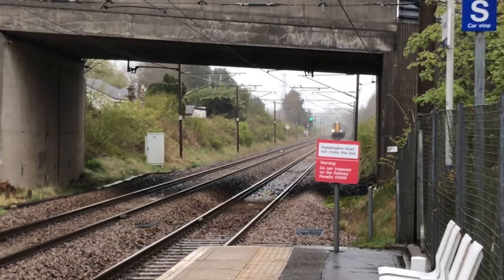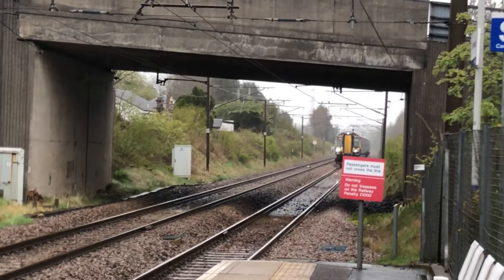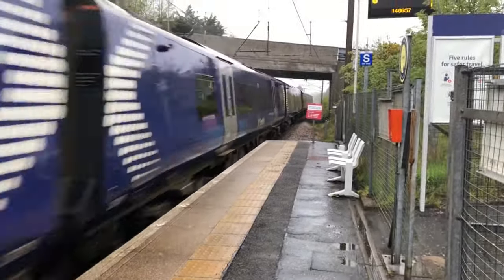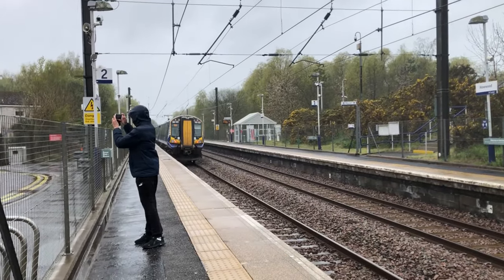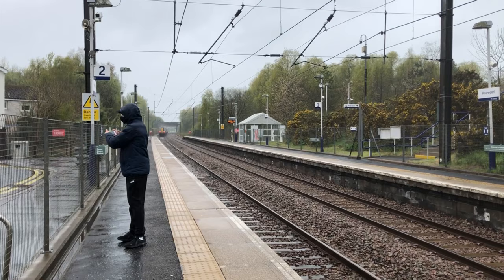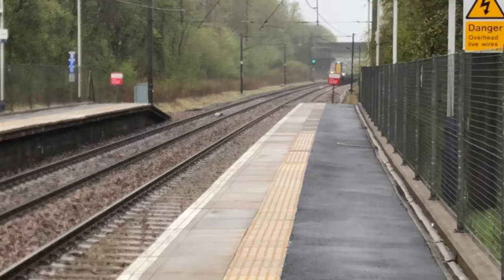Another fast train, this time it's going to Largs. 380016. 380016 in the front, 380009 in the back, thanks for the horn.